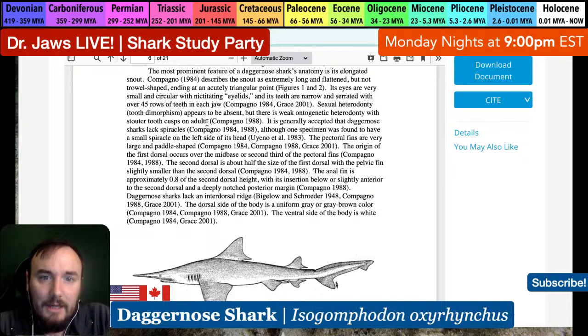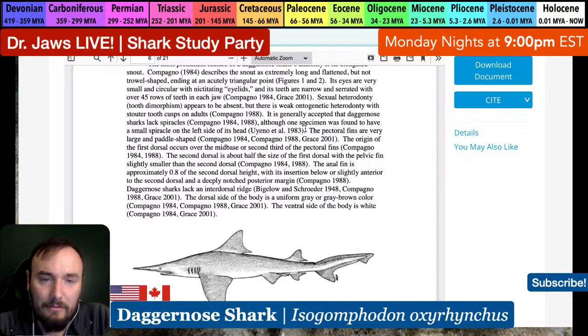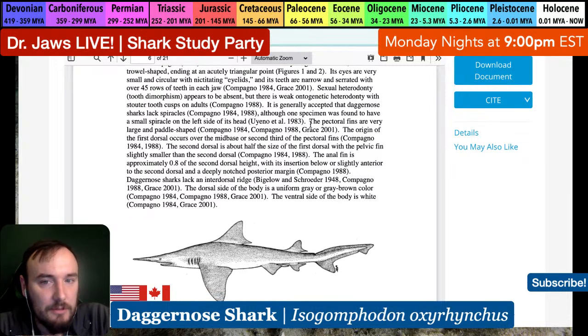So this means that larger individuals have slightly different shape in their teeth than the juveniles. It is generally accepted that daggernose sharks lack spiracles, although one specimen was found to have a small spiracle on the left side of its head. If that is correct, then maybe that could have been a genetic mutation, perhaps. So I'm not sure. Maybe for that one individual, it kind of makes sense. Many sharks have spiracles, and maybe a mutation could have been developing the spiracle when in this species that gene usually is not activated, potentially.